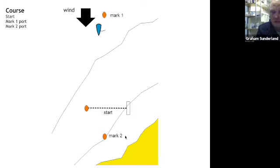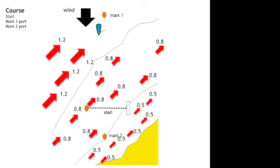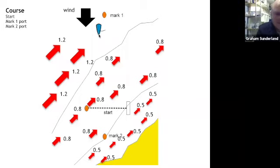So given that with no tide, what happens when I put tide there and I still point straight at this mark? What's going to happen to me? Left. Sorry, I missed that. You're going to hit the committee boat. Right. You're on the right line there, exactly.